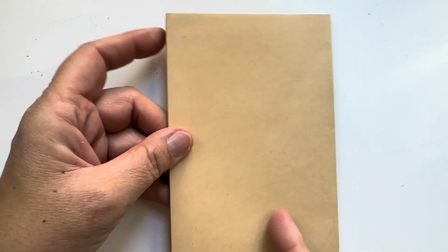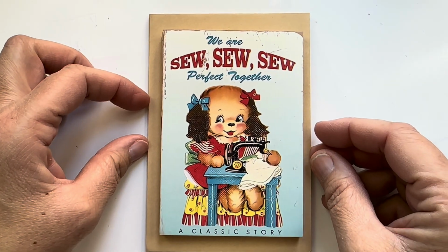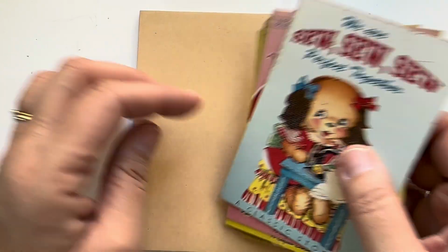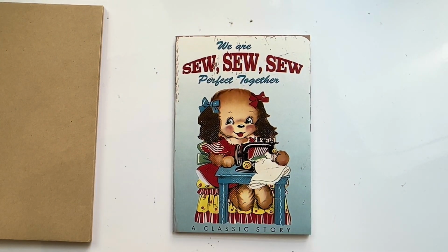So they come with the envelope, which is fine. The envelope's the right size. I want you all to see how much they've cut down the size of the card. I don't know whether they did that to save a little bit of money. I did look at the sizing. I guess I just didn't realize how big of a difference it would make.